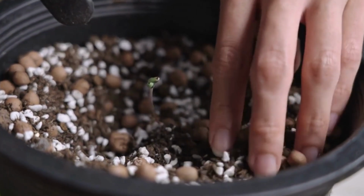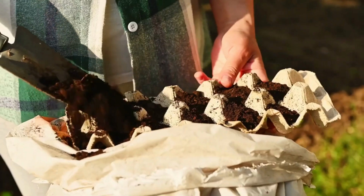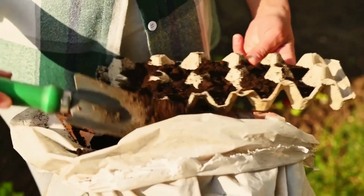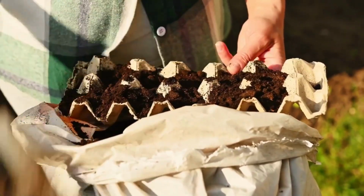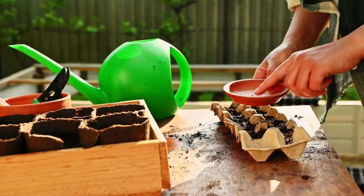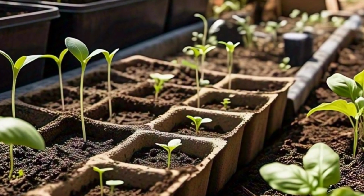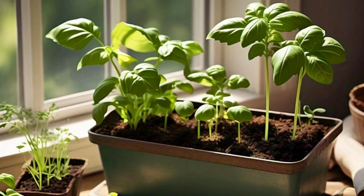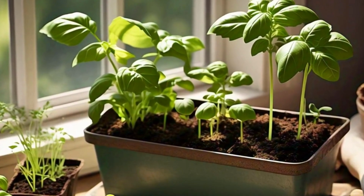Common seed starting mistakes to avoid. Even seasoned gardeners can fall into these traps. Here's how to avoid them. Overwatering. Too much water can drown seedlings or cause mold. Allow the soil to dry slightly between waterings.